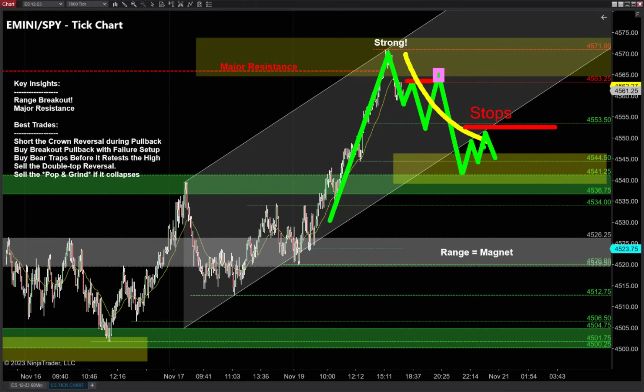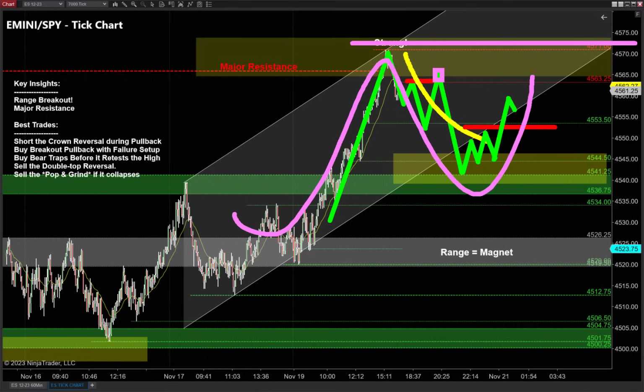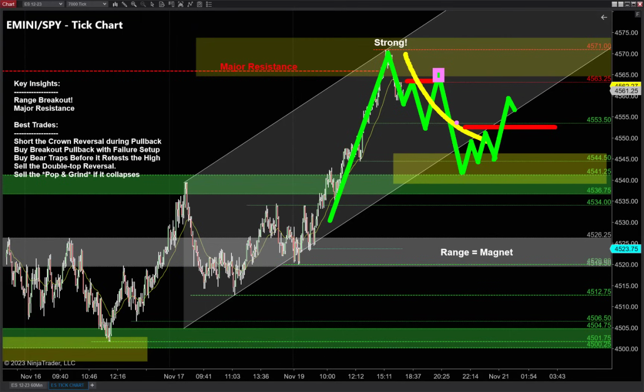And then as we're going higher, there's one type of entry I always look for. We know where the market wants to get to, right? The market wants to go back and retest that high on that breakout pullback scenario. This one basic entry pattern I look for before I go back to retest the high, and that's always going to be a bear trap on the way back to retest the high. It's a higher high in price. It's a trap below that low.